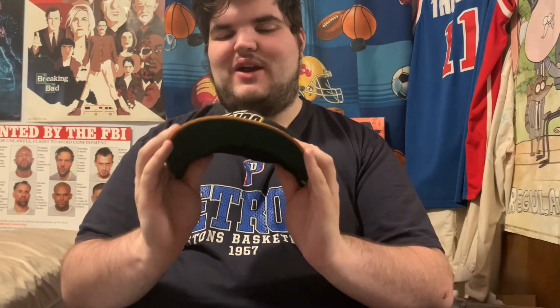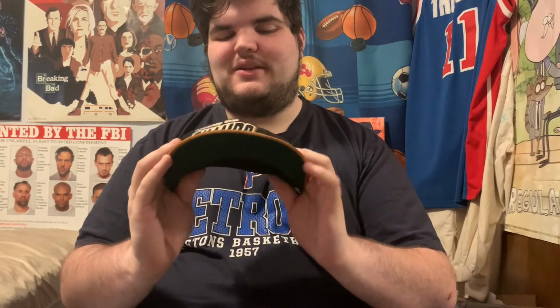But finally here, if I really want to get a black Red Wings hat, I'm going to wear this one. This is the Red Wings Stanley Cup Champions hat with the 1997 patch on the side. Really nice. I really like this brim as well. It's a very nice material.